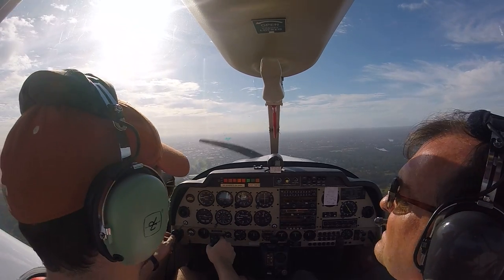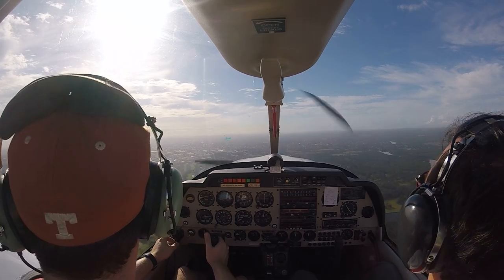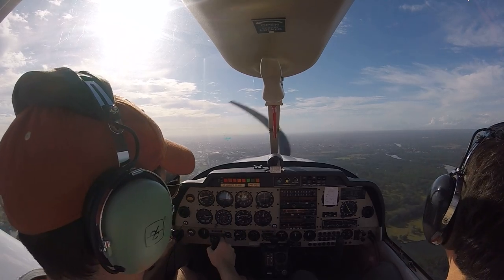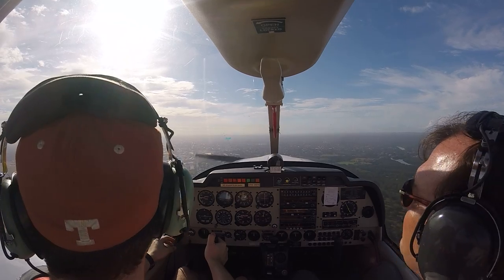Victor Juliet Alpha, cleared to land. Clear to land, Victor Juliet Alpha. India Sierra November, downwind touch and go. India Sierra November, follow the TechNam early base. Traffic sighted, India Sierra November.